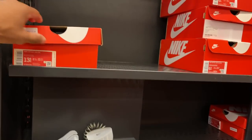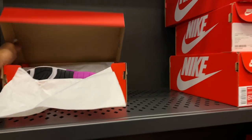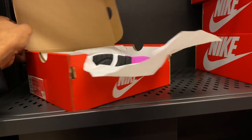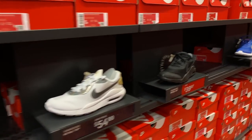This shoe was $29. Let's see what was in it. It says something about 200. Hopefully it's the right shoe. So what they're saying, these are for 200. I mean, for $29, it's not a bad price, if that's true. We don't know what actually is supposed to be in there.